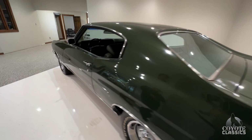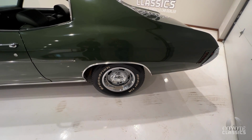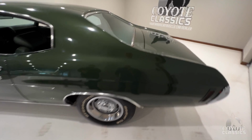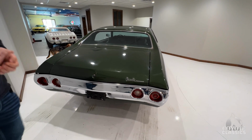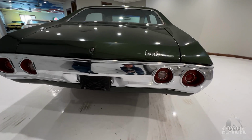I forgot to mention, if you guys want them, it came with the original steel wheels with the dog dish hubcaps. That's how the car came. I'm sure the tires have been changed before, but I don't think they're the original tires still. But anyway, they come with it. We put these wheels and tires on. We had them in stock here, and they're in great shape.